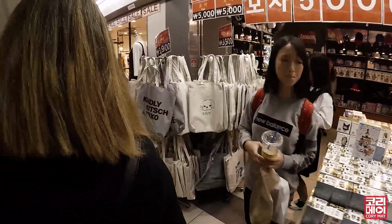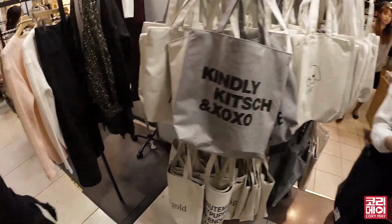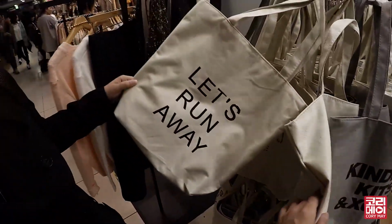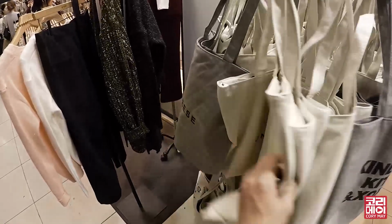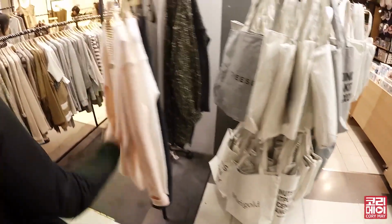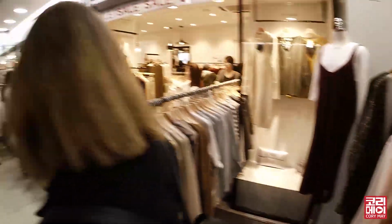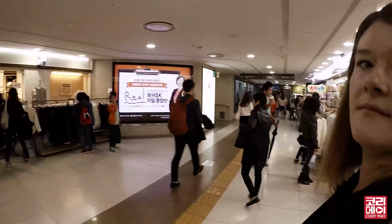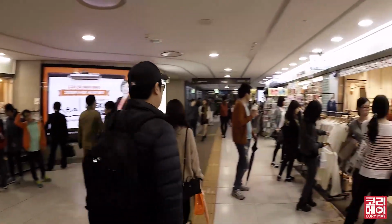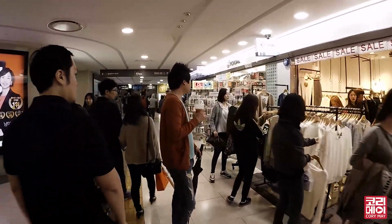Here's these bags. So I noticed there's a lot of these tote bags that have random weird messages on them in English. Let's run away. That's not random, that's a great idea. Love. Cheese. Yeah. It's the bag that says cheese on it. I know there was another one that said something like, "My mom says I'm something. Fuck you." Something like that. I don't know.